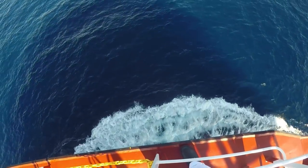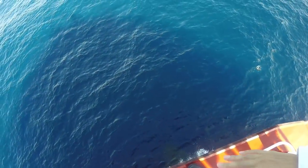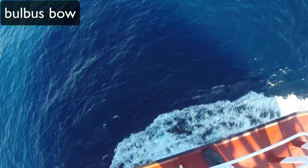This is the bow. As you can see, the ship is moving ahead, cutting through the water. I don't know if you can see, there's a bulbous bow protruding outside, which is submerged in water.